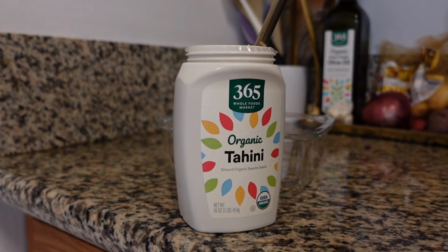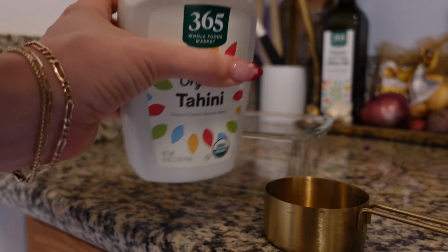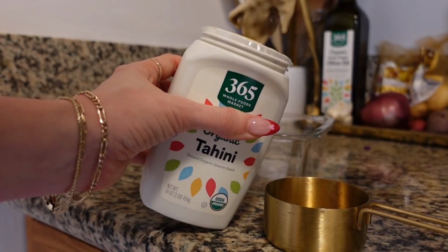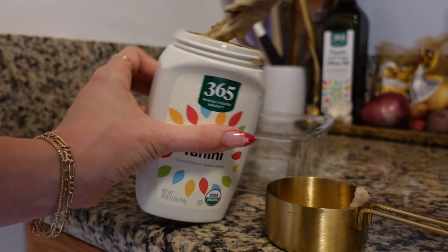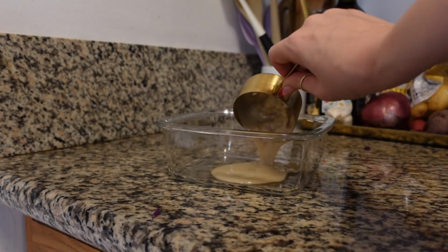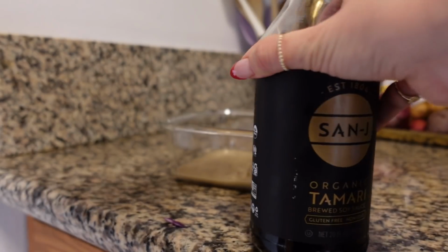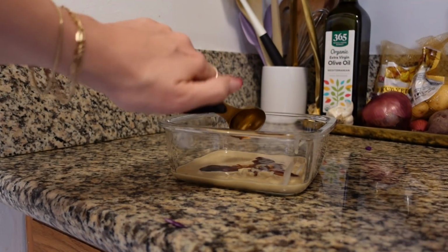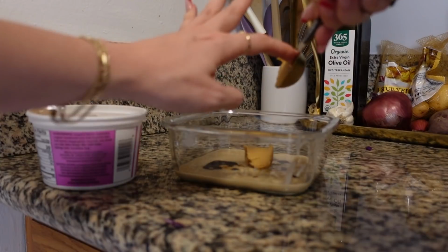Okay, we're gonna make the sauce. So we're gonna start out with some tahini. I'm gonna do a half of a cup of tahini. I'm not good with eyeballing, so I still do the measurements. Okay, so we're gonna add that. Then we're gonna do 1 tablespoon of tamari. 2 tablespoons of white miso paste.